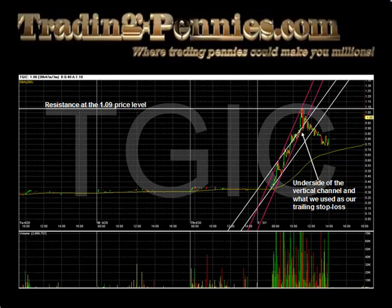The upper boundary was hit at the .85 price level, and where we exited the bulk of our position as the stock consolidated around this key pivot point. We maintained the lower boundary of this almost vertical channel as our stop loss point, using the same rules described in our manual with regards to the 200 period moving average. We will sell our position if this, in the case of the lower boundary of the up channel, is broken by 2 consecutive candles or on a single candle on significant volume.